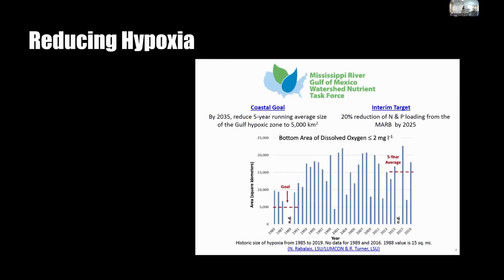All right, so as far as the scenario, this is focused on reducing the hypoxia. A lot of the representatives on this panel were also representatives on the Hypoxia Task Force, which is a big group made up of state and federal agencies. They have goals of reducing the hypoxic area to 5,000 square kilometers. So first it had to be determined, what does that mean in nutrient reduction? And that was by 2035. I can tell you that years shift, so that's not necessarily the year anymore. And then the interim target to reduce it by 20%. So it's kind of two different things. One is a percentage of reduction. The other one is kind of a size measure of the hypoxic zone.